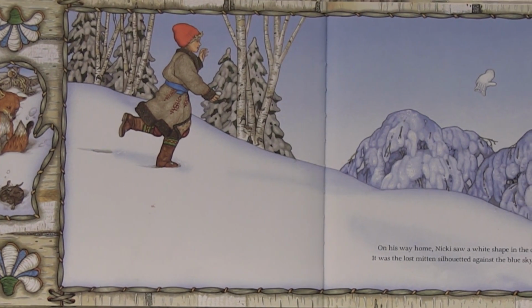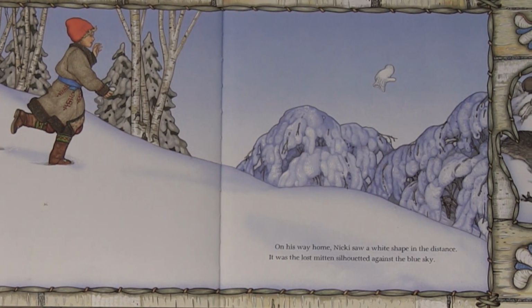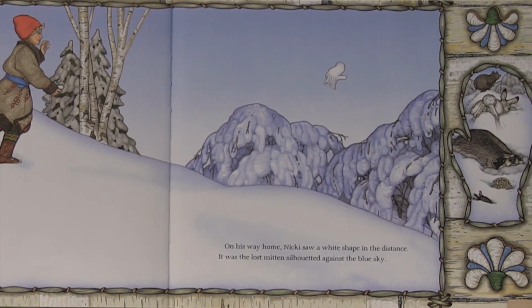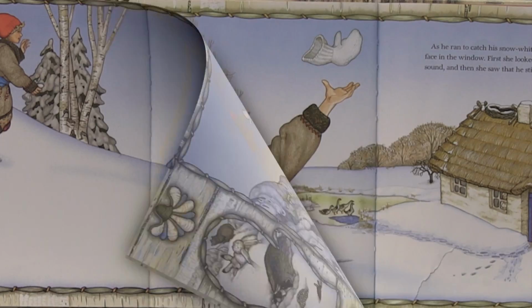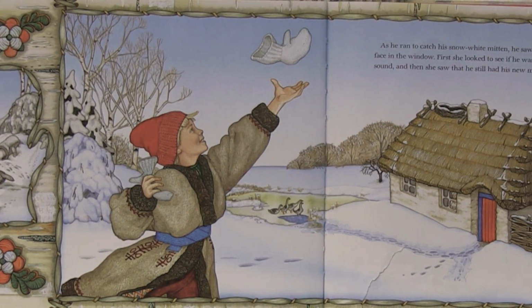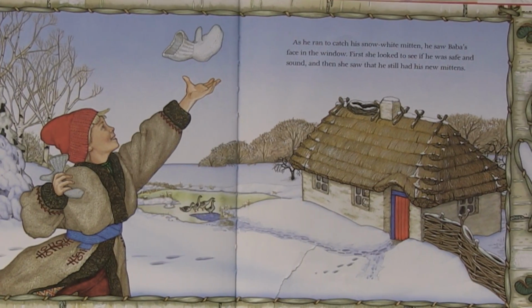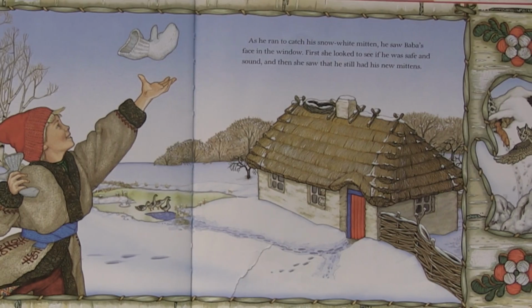On his way home, Nicky saw the white sheep in the distance. It was the lost mitten silhouetted against the blue sky. As he ran to catch his snow-white mitten, he saw Baba's face in the window. First she looked to see if he was safe and sound, and then she saw he still had his new mittens.